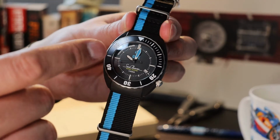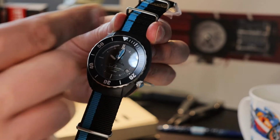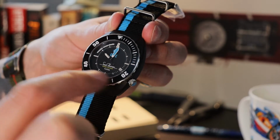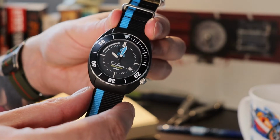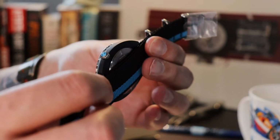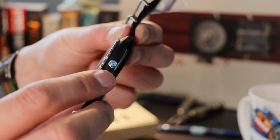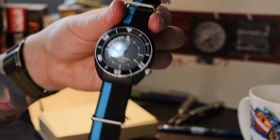On the dial, you can see that we have this kind of crosshairs effect with the hour markers, no digits, and then "Sea Cleaner", solar power, 100 meters, and then up the top there as well, you've got another reminder of the recycling. So I forgot to say the crown as well has got this little blue color added to it, matches the dial and the strap.